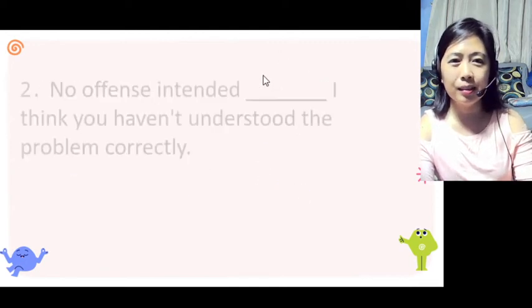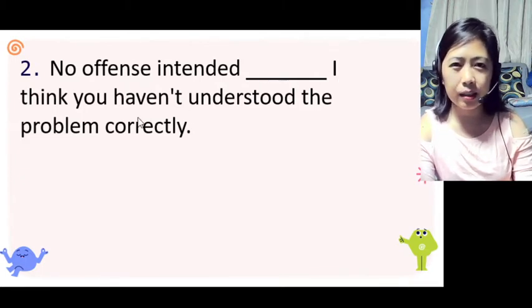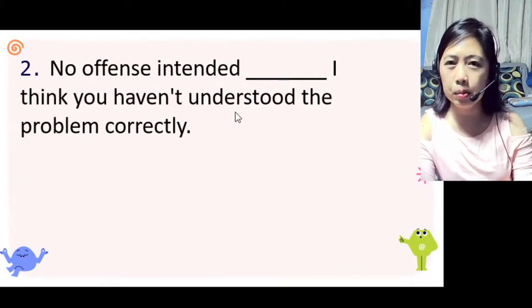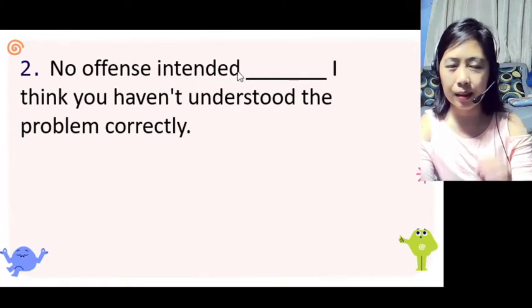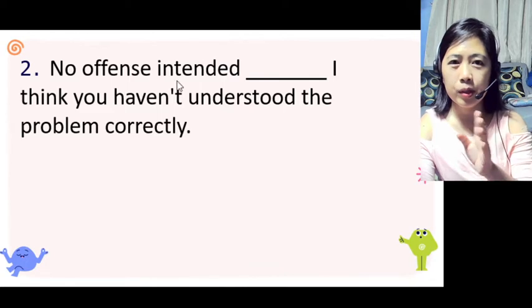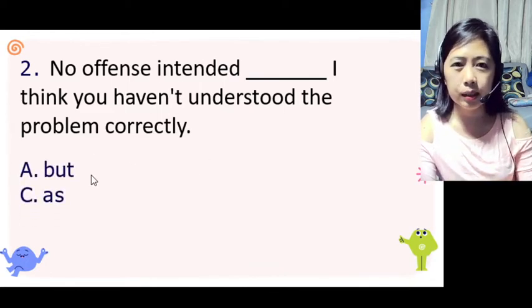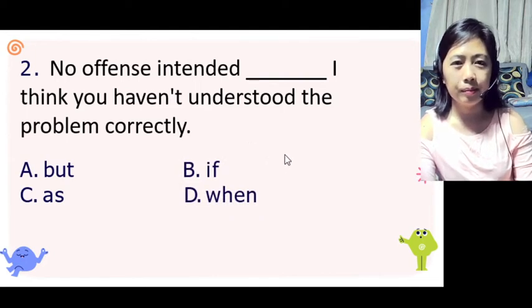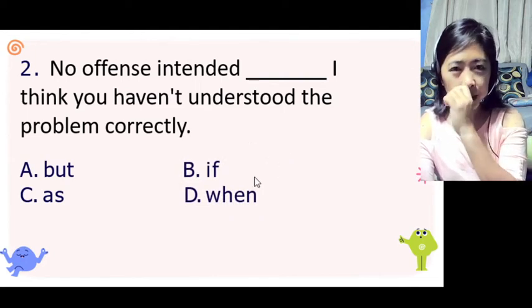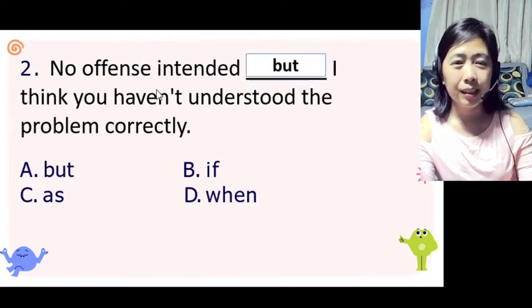Okay, next, number 2. No offense intended, blank, I think you haven't understood the problem correctly. No offense intended, and that is the first thought there. You have another thought here. The choices we have: but, as, if, when. So you would know that the correct answer here is but.